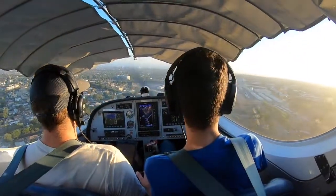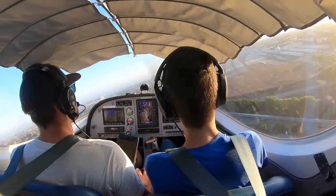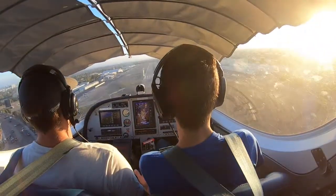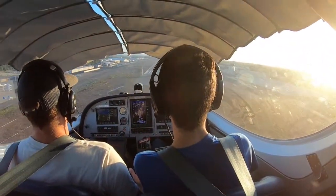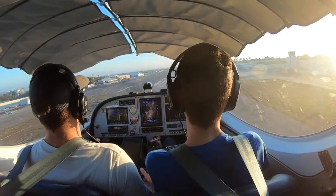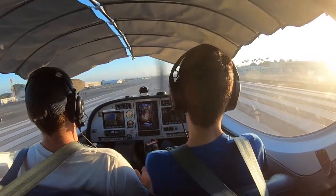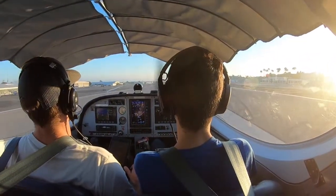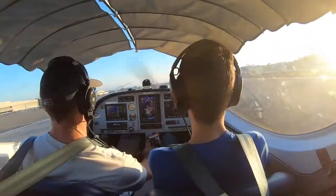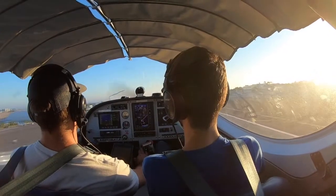Slip. And take it all the way down to right above the runway. And I'll tell you where to go. All right, go around. Full power, carb heat in, flaps 20, pitch for 65 knots. Please.